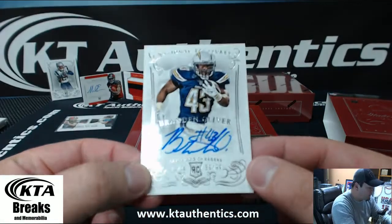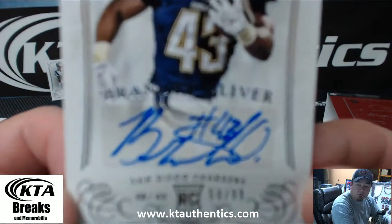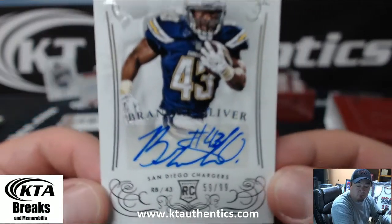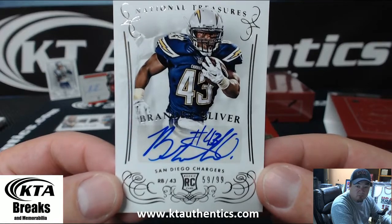Very cool card. Number 59 of 99, Brandon Oliver. Coolest last name ever. For the San Diego Chargers going to Play Shark. Brandon Oliver.